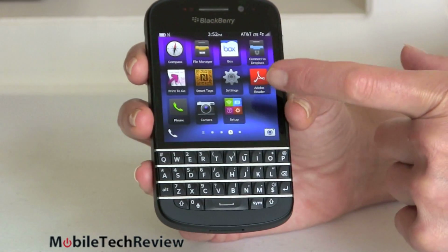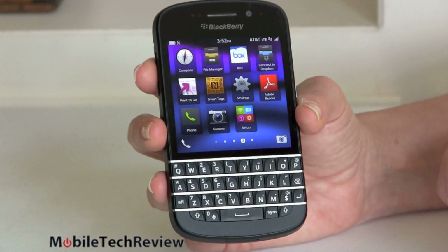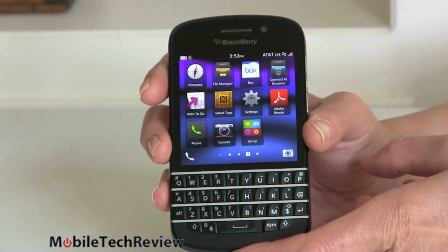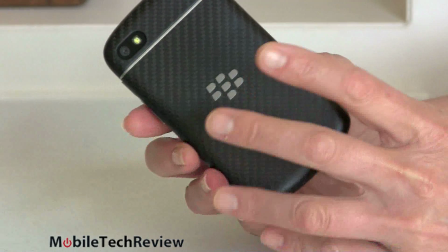We've got our Office suite on board, we've got Adobe Reader, Box for cloud storage. A fairly complete experience, which is good because still the problem with BlackBerry App World is there's just not a whole lot of applications available, and that becomes a chicken and egg thing.